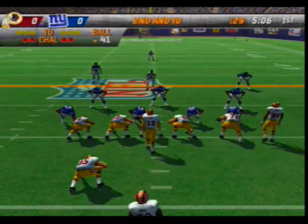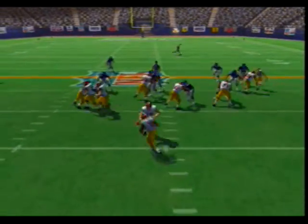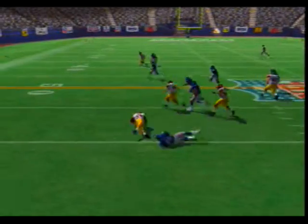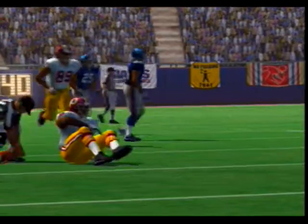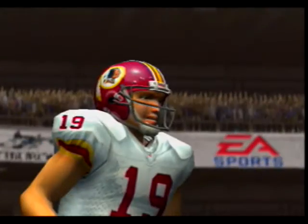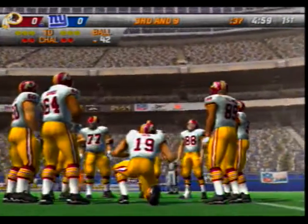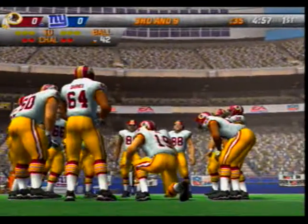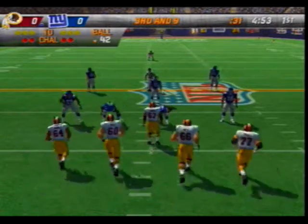Watch this. The Giants with a four-man front. A little misdirection. Black makes the tackle at the 42. Mixon runs with passes, keeps the defense honest. Third and long. Ball on the 42-yard line.